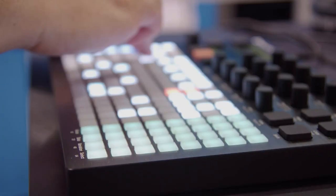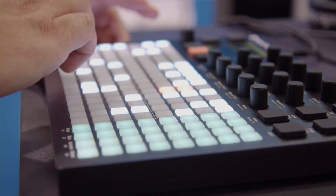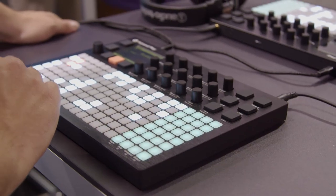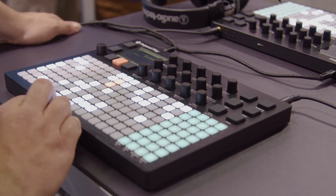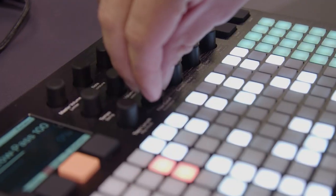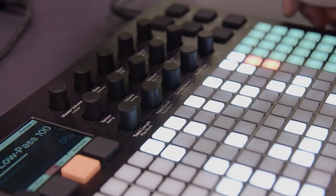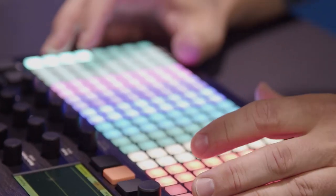A slimline groovebox that they're calling the most flexible and inspirational ever created, Polyend's Play is one of the most instantly accessible bits of kit we had the opportunity to play with at NAMM. Offering a rapid workflow and intuitive grid-based sequencing, the Play is great for jamming out ideas, building patterns quickly and easily, and putting together engaging performances on the fly.